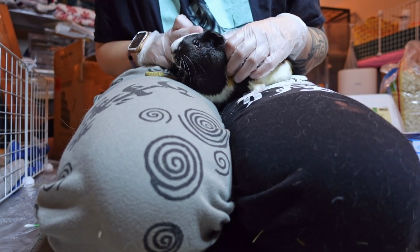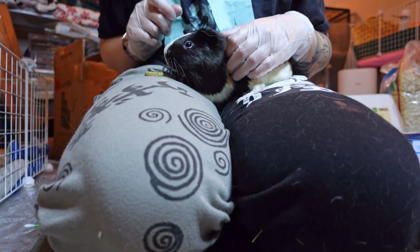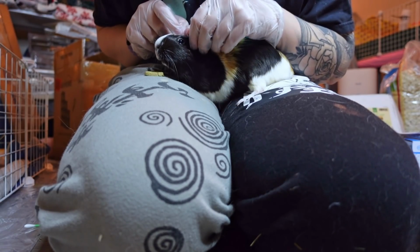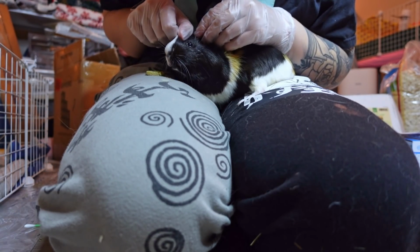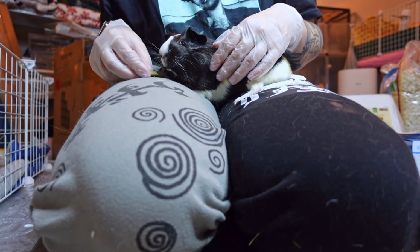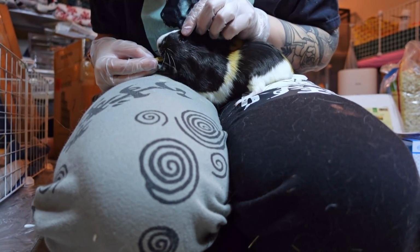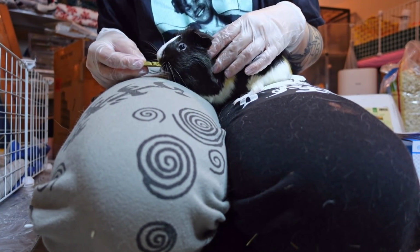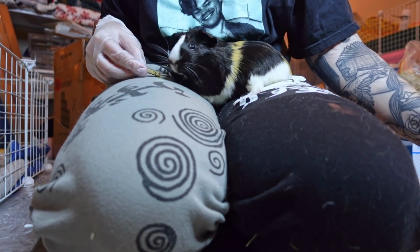It looks like his eyes have little hay pieces around them just from him shoving his face into the hay. So I'm going to try to pull his eye up and see if there's any hay stuck in there. Okay, I definitely don't see any hay in there. I pulled up his eyelid and everything, but I don't want to really hurt him, so I'm still going to clean off his eye though here.